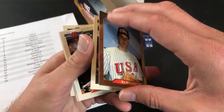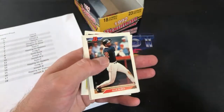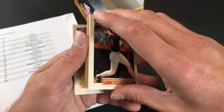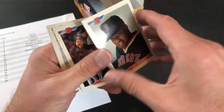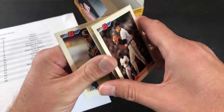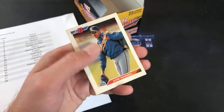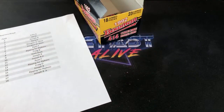BJ Wallace. Corey, I hope we find something good for you, man. Rob Deer. Darren Jackson again. Ellis Burks. Another Mo Vaughn. Pete again. Bob Malloy. Jim Thome, second year. Navarro. And Reggie Jefferson. So some tough luck on that one, Corey. And we move on to the final pack.